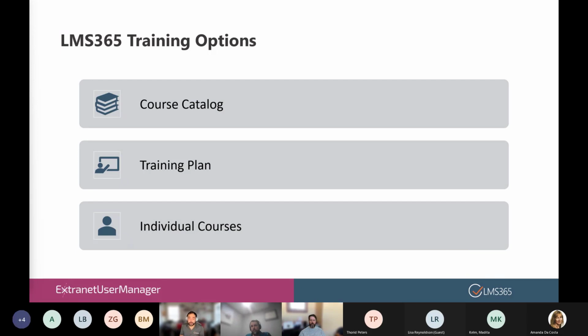And then there's also just individual courses that you want your users to take, right? Oh, looks like everyone needs the HIPAA training for policy reasons. Let's mass deploy it to everyone, right? So there's a lot of different ways that you can deploy your training and different training options that you can focus on in LMS 365.